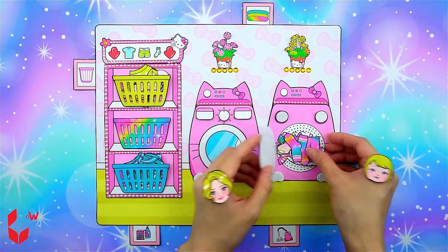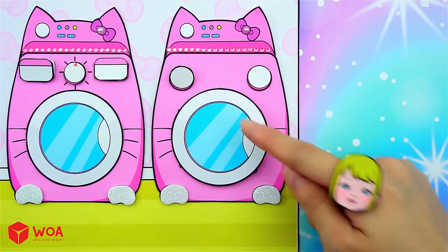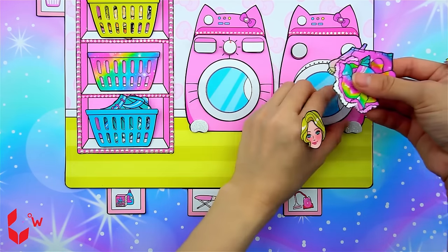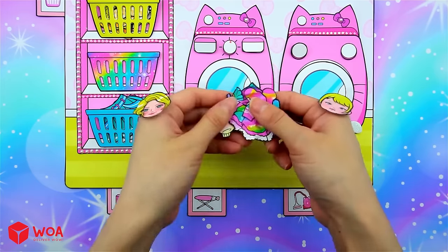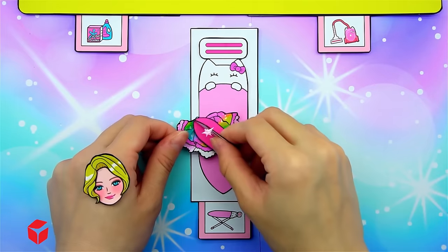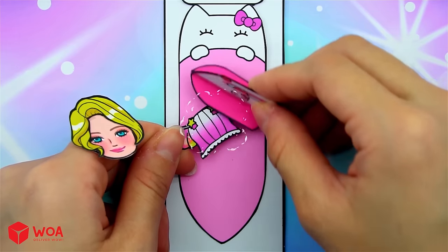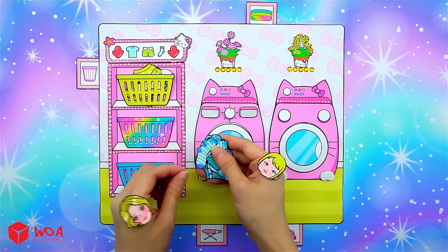After washing, put it in the dryer. The clothes will dry very quickly. No! Oops, all crumpled. It's to flatten it. Baby Rumi, wash blue clothes.